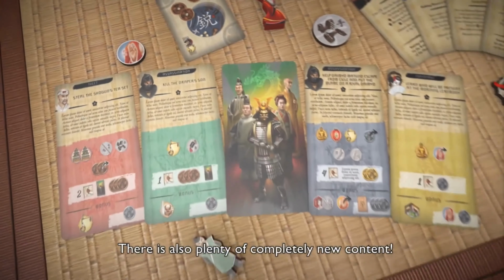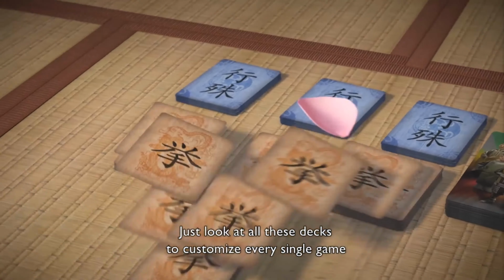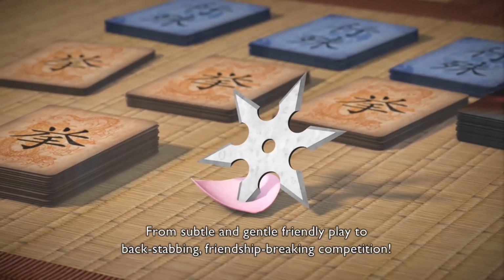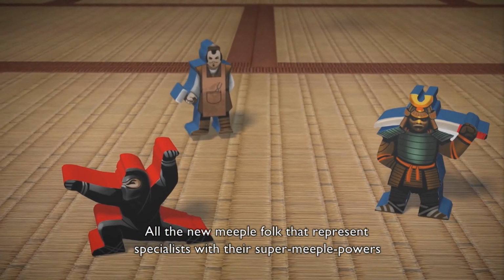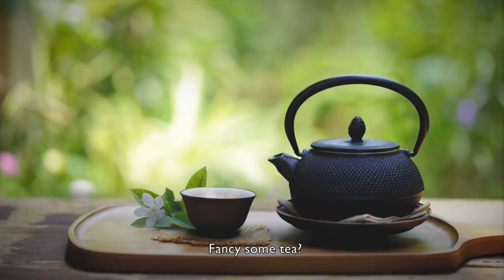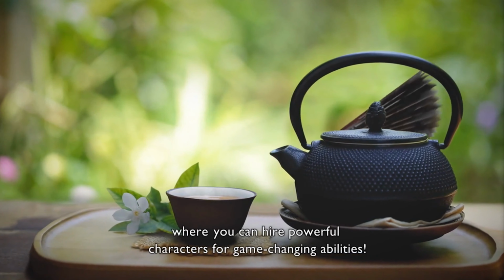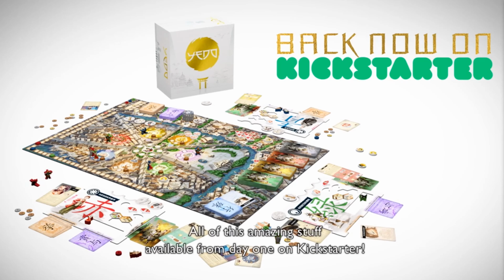There is also plenty of completely new content. Just look at all these decks to customize every single game. From subtle and gentle friendly play to backstabbing, friendship-breaking competition. All the new meeple folk that represent specialists with their super meeple powers to make worker placement even more strategic and interesting. Fancy some tea? Well, good for you, as we have just added the tea house where you can hire powerful characters for game-changing abilities. All of this amazing stuff available from day 1 on Kickstarter.